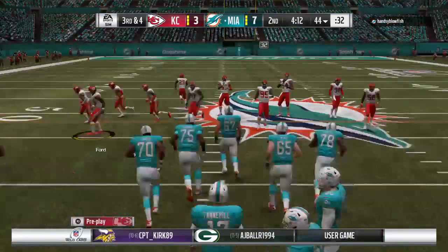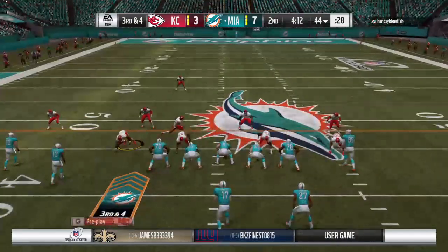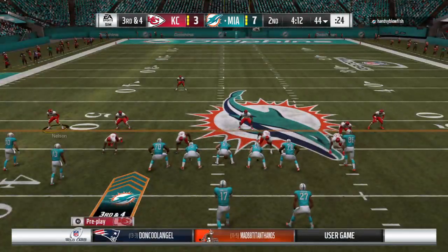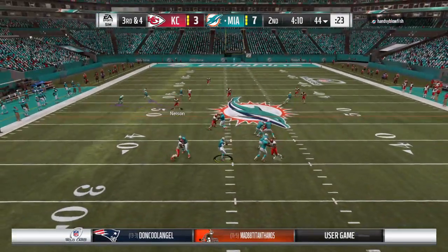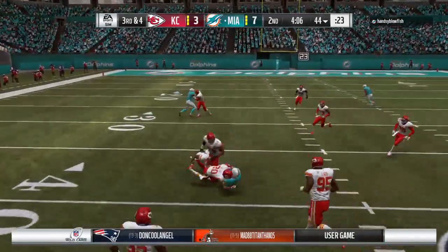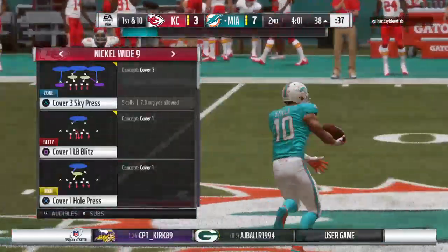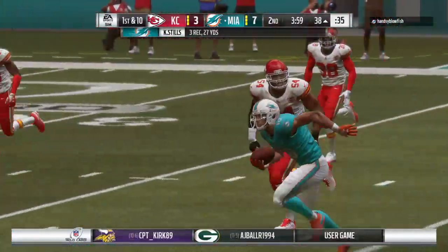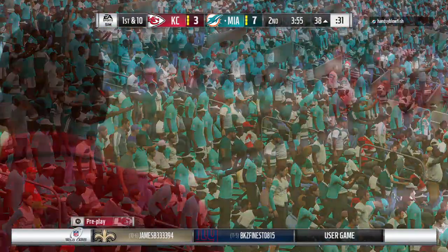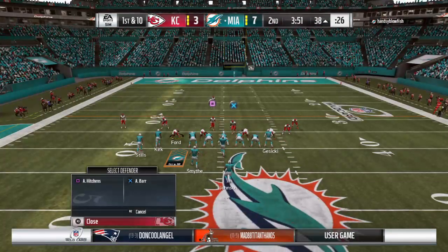Now they face a 3rd down and 4 after that incompletion on second down. Right there, right there. Out of the gun, Tannehill. And he finds Stills, complete. 18 big yards on that one, and a Miami first. I think it all came together there. In-breaking route, drove it with excellent pace. Money throw right there to move the sticks. Clock running, under 4 to play now as they come up on 1st and 10.